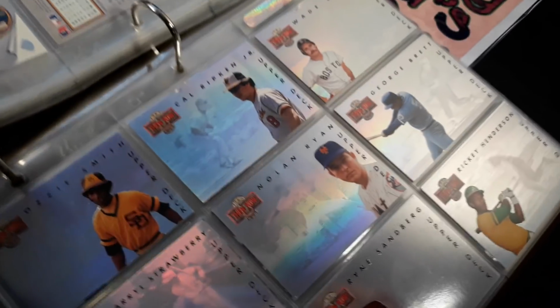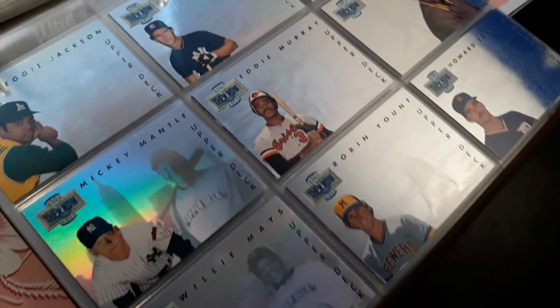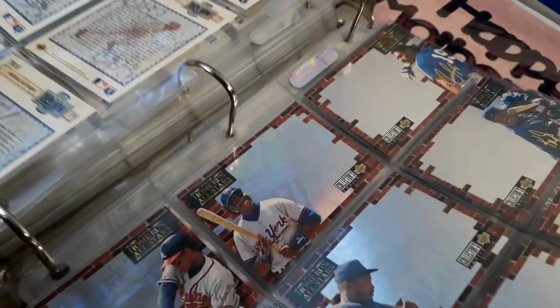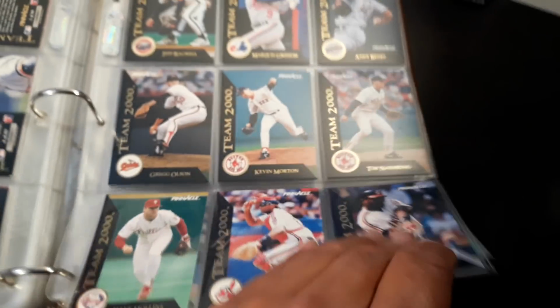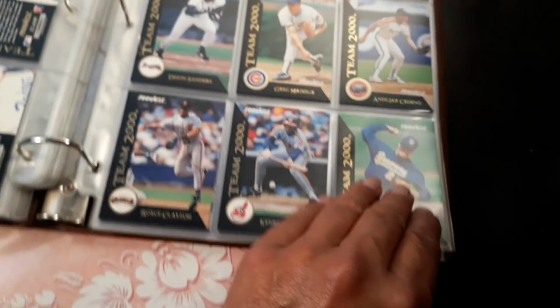Look at all these. So shiny. So many of these now that I can add to the PC count. So many badass cards in here. A lot of nice sets. So there you go. So I got 26 sets for thinking I was gonna get 26 binders, but it came in 2 binders. But I'm not disappointed.